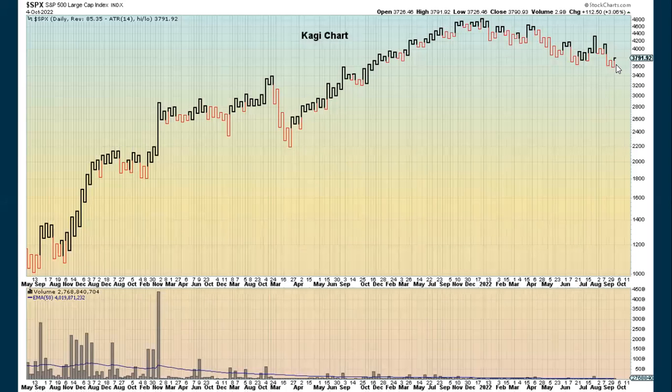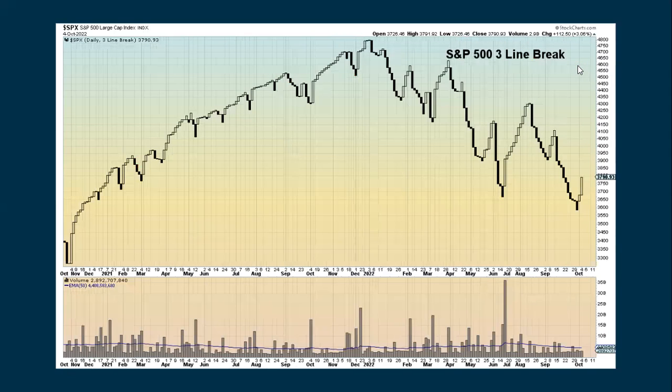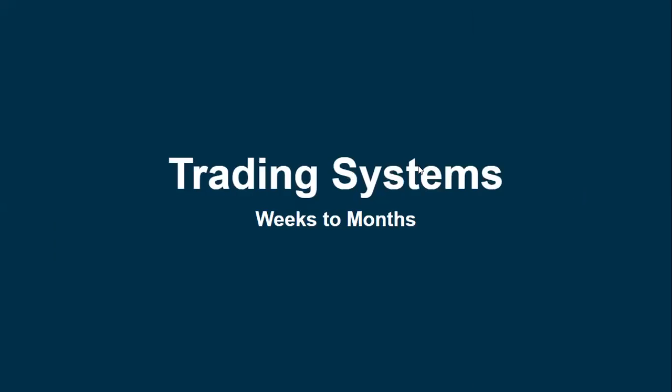And we switch back to black with the Kagi chart, but our Renko is still negative. 3-line break, also adding some more open bars, which is more positive. We added some X's and we took out the triple bottom breakdown signal that had been generated to no signal at all right now. So that's an improvement with the point and figure chart.